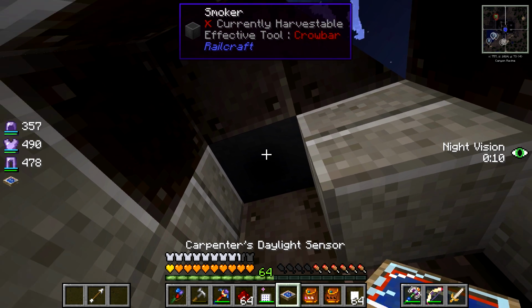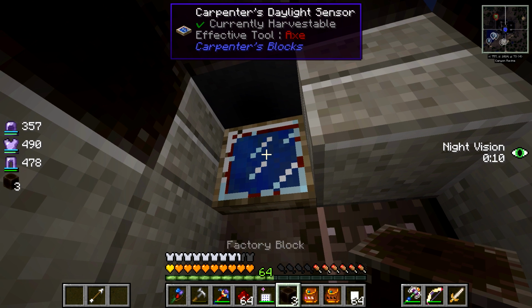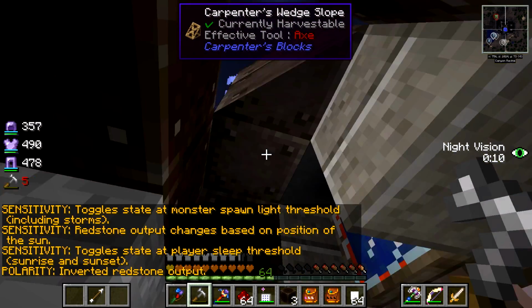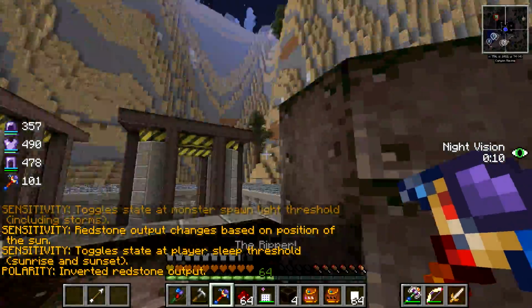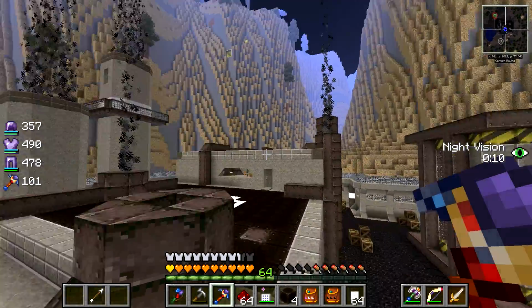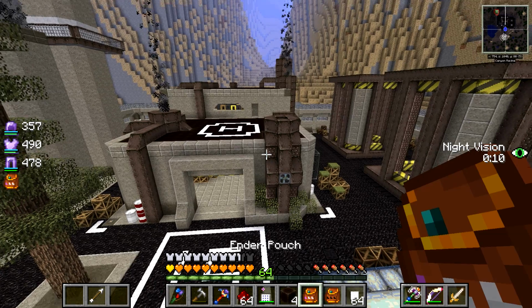So there's the smoker. Question is, can we... We can't place it underneath, but we can place it like that. So toggle state at the player sleep threshold and then invert it. Did that shut it off? Yes, that shut it off. Okay. And once daylight hits, that will probably start smoking. So I think I'll install that with all our smoky things. It will be a little cool thing, you know?